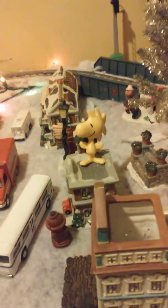Woodstock is here. He's on top of the firehouse. I always put him on top of the firehouse. I guess it's just because it's the easiest building to put him in.